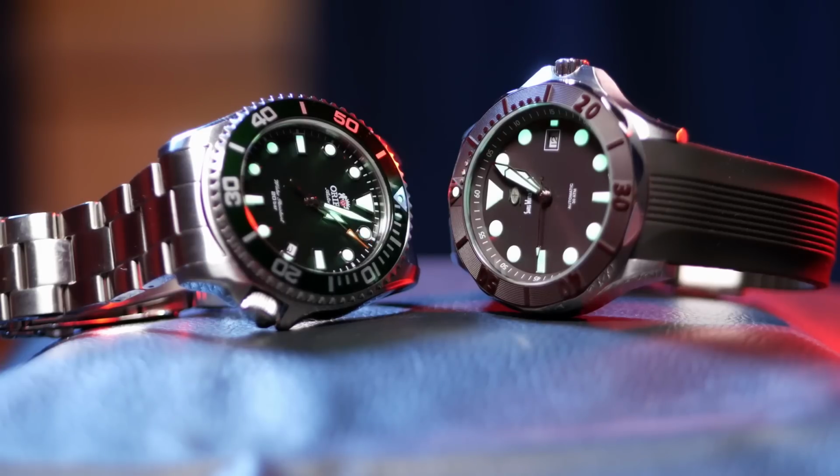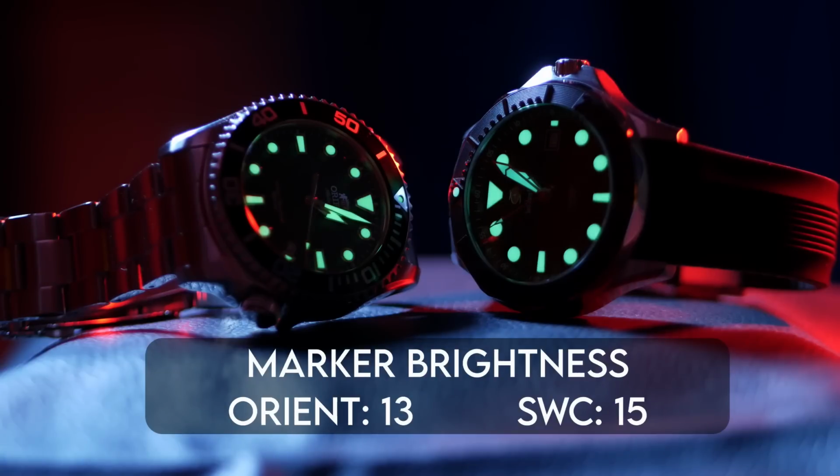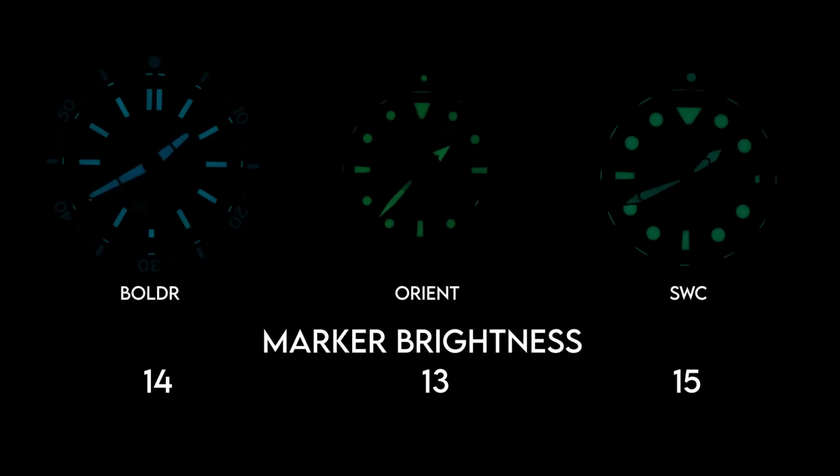However, if you look a little bit deeper, I think you see something kind of interesting. The score that we're looking at here is an average of the brightness of the hands and the markers, and the Orient has a pretty good balance here. However, if you look at these two watches, and particularly the SWC, the markers are much brighter than the hands. In fact, both of these have brighter markers than the Orient does. So if we were only measuring markers, both of these would take the lead here.